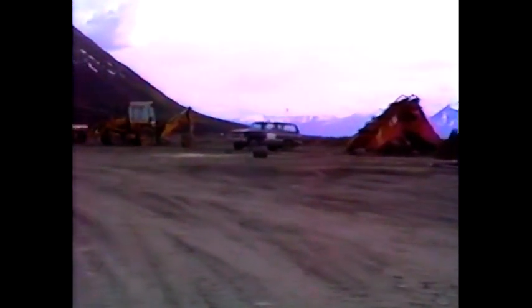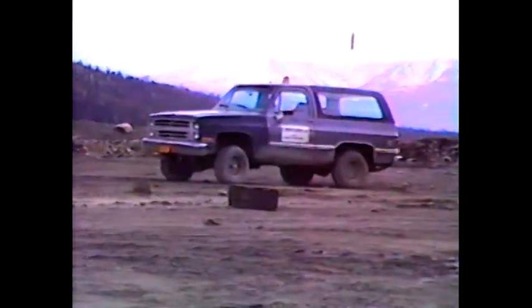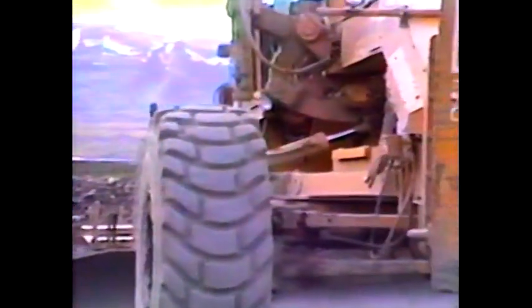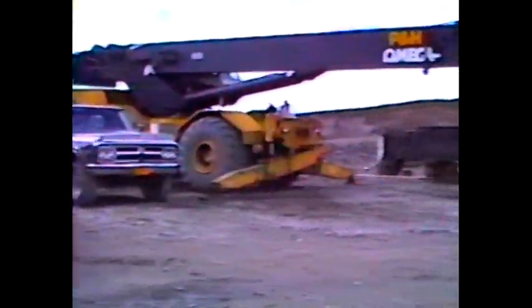That's my boss's Blazer. He did something to it last night. It's broke down, so he's got one of the new Blazers today. That's the backhoe attachment for one of our shovels. You can see how big the bucket is. This is one of our smaller trucks, a Komatsu that hauls 30 yards. You got the transmission out of it here. Come on around. We got the road grader sitting here. One of them. We got two of these big 16G Cat road graders. And one of our cranes.